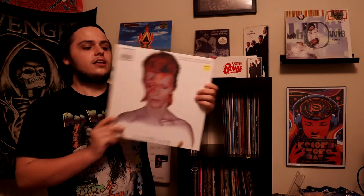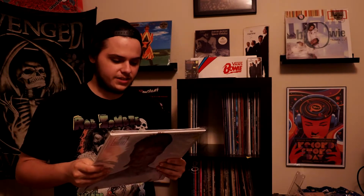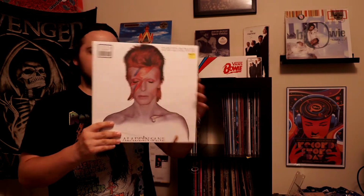Aladdin Sane is awesome. That crazy piano solo on Aladdin Sane is just crazy. It's very unique. This one also has a ton of great songs off of it. I mean, it's just fantastic.